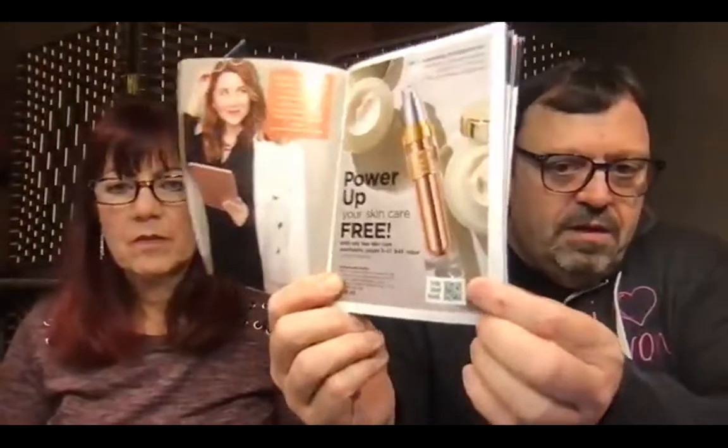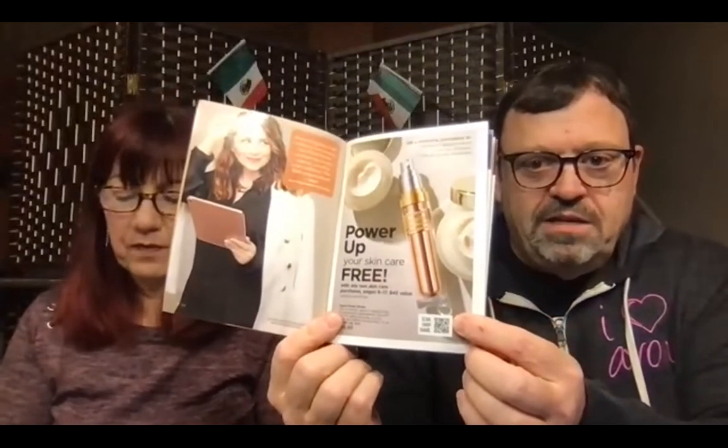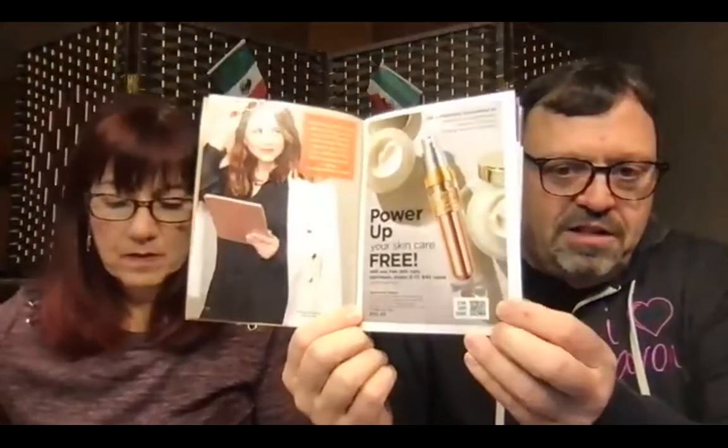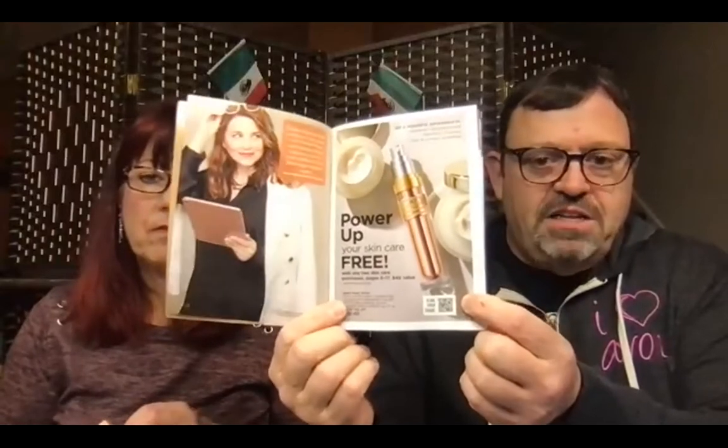Okay, so if you've ever been looking in the book, you see these little QR codes. See this one right here? That little QR code, if your customer, now you all know about QR codes. Everybody experienced QR codes during COVID when you went out to get something to eat, right? No menus. They make you scan the QR code and look at the menu on their phone. Well, that's what this is. This little QR code will take them to Avon, right to this product.